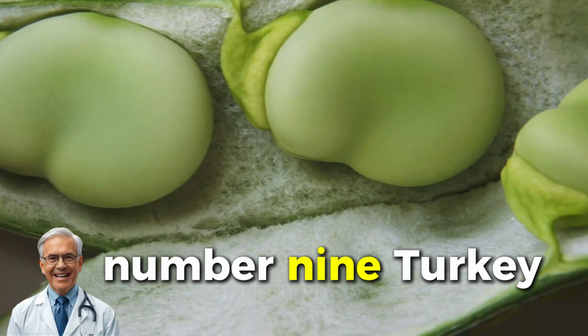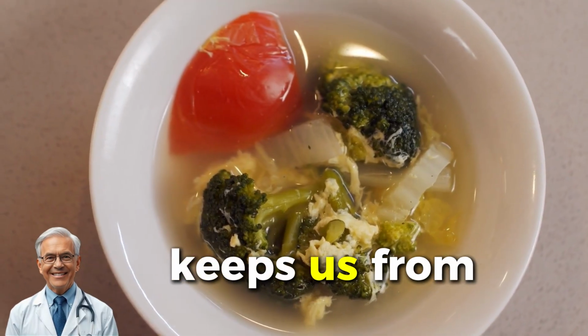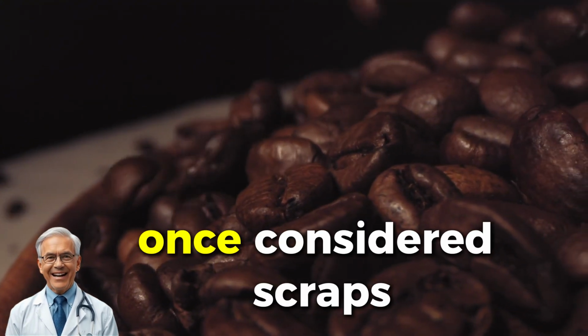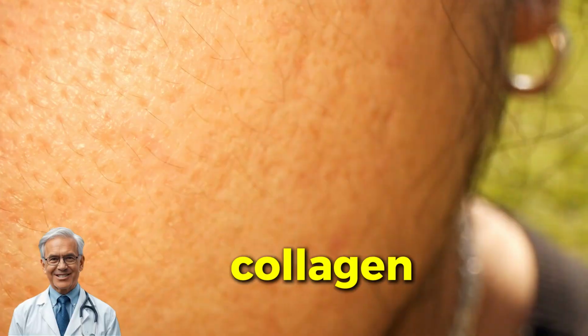Number 9. Turkey necks and backs. It is not what we lack, but what we waste that often keeps us from healing. This old saying captures perfectly the forgotten power of turkey necks and backs. Once considered scraps destined for the stock pot or discarded altogether, these humble cuts are now recognized as some of the richest natural sources of collagen.